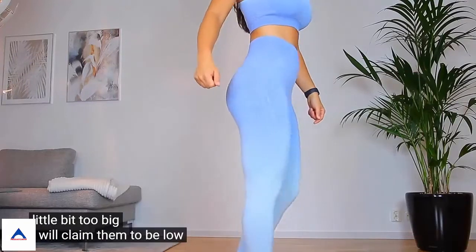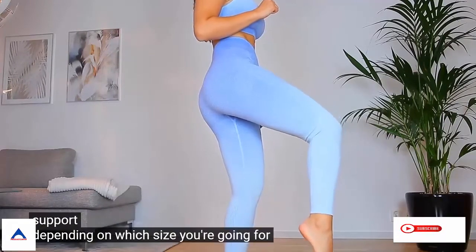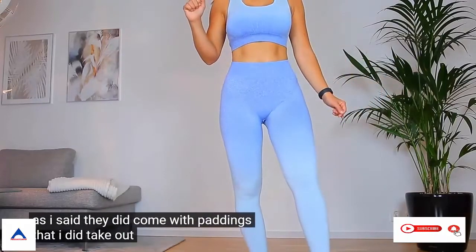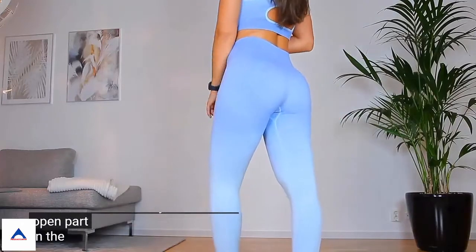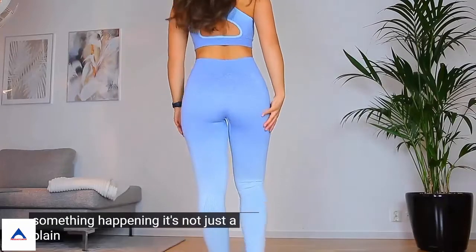I will claim them to be low to medium support, depending on which size you're going for and how big your chest area is. As I said, they did come with paddings that I did take out. And what I like is that you have this open part in the back of the sports bra. So there is something happening. It's not just a plain sports bra.